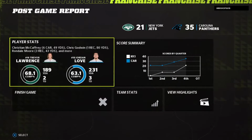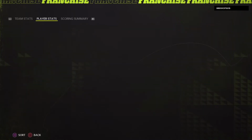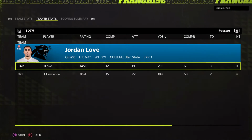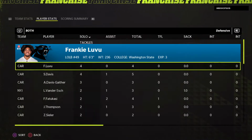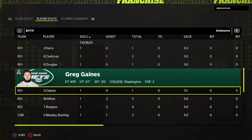So for the Panthers, that'll be a happy locker room as they start this season 1-0. And they'll get another home date next week as the Saints will come to town. Meanwhile, for the Jets, they obviously fall to 0-1 with the defeat. And they'll try again next week at home against New England.